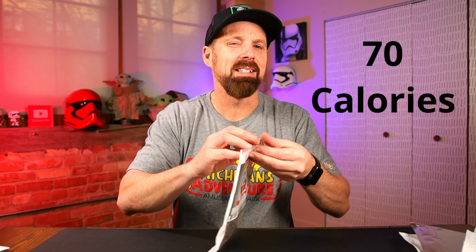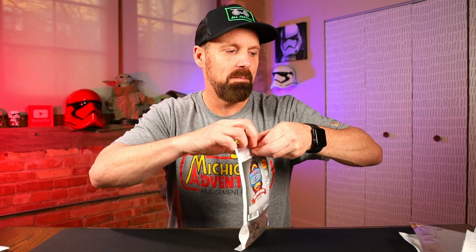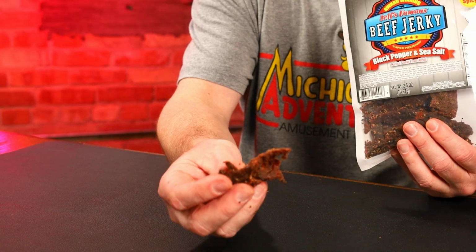Black pepper and sea salt, mildly spicy. This one, I'm just guessing, is definitely not going to be my favorite. I don't know if it'll be my least favorite. I don't think I've ever had black pepper and salt jerky, but I've had the black pepper and salt chips, and I'm not a big fan of that. Kind of looks like the jalapeno one, really dry looking, still soft. Not my favorite, but not as bad as I thought it was going to be.